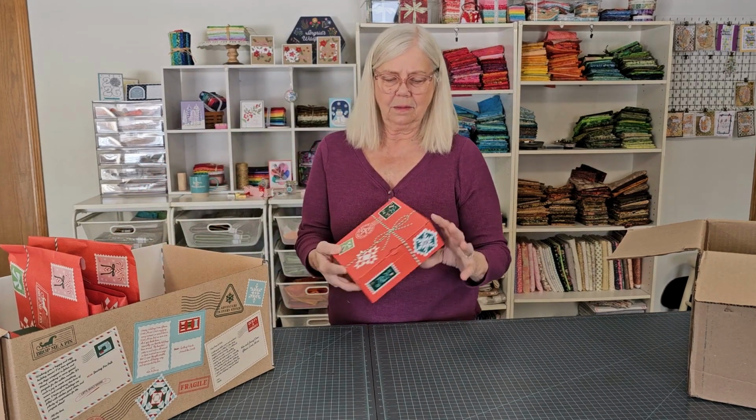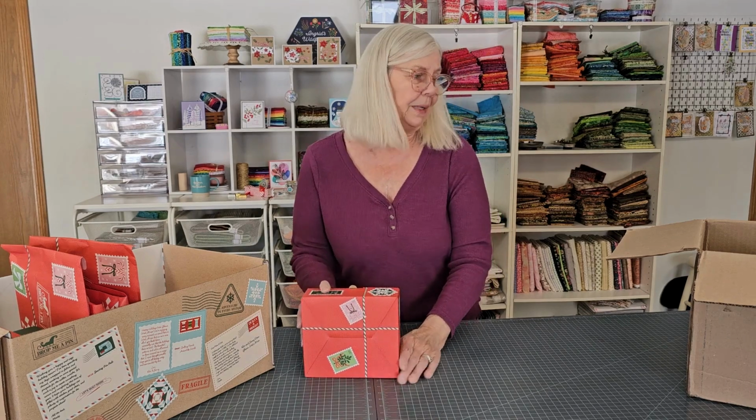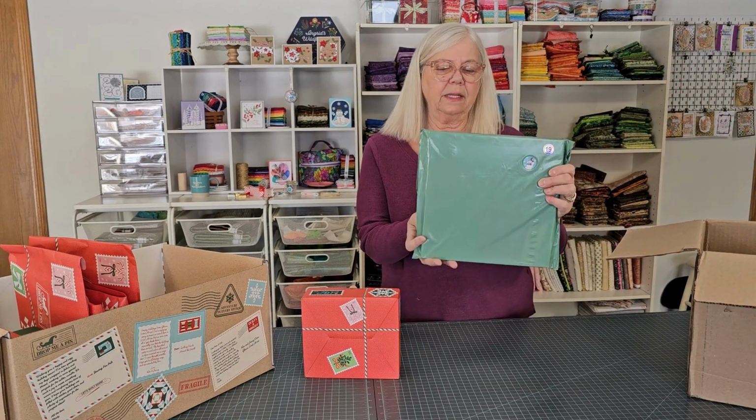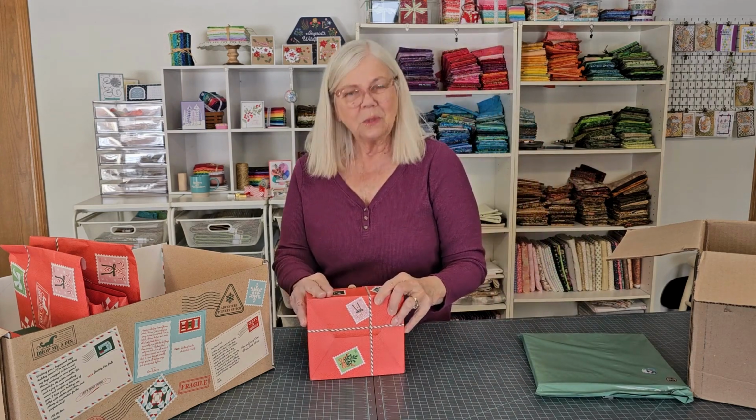This is, oh, a beautiful box. This is day 19 of Missouri Star Quilt Company. And then this, that's heavy, that is day 19 of Soft Squares. We'll start with this one.